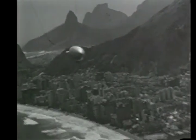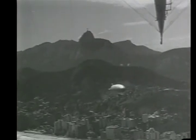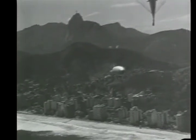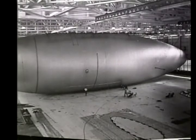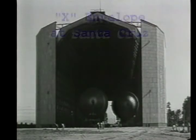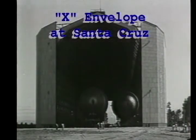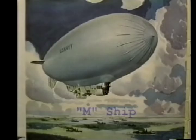The increasingly complex K-ships could not lift full military loads in the muggy Amazon conditions, where pressure height was as little as 100 feet. An improved 456,000 cubic foot envelope was developed. But the 1936 design was just about stuffed full of equipment and weaponry. After a year and a half of war, there had been enough time to create a modern pressure ship.